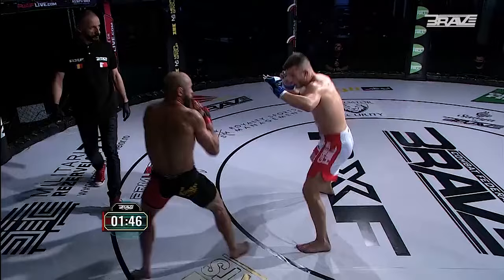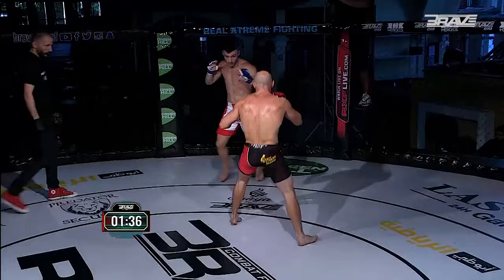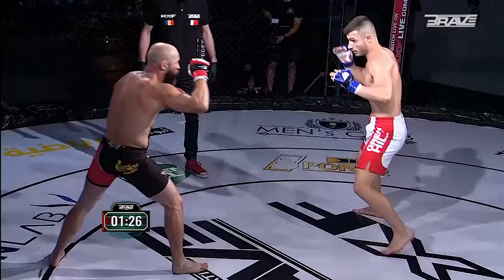What I think is telling us there, you can see Vranceanu already switching stances. Now that, to me, as an onlooker, says that he has damaged the leg, that Iorga has damaged the legs with those strikes, so he's not offering that leg to hit. Momentarily switching stances, trying to give the lead leg a little bit of a rest.